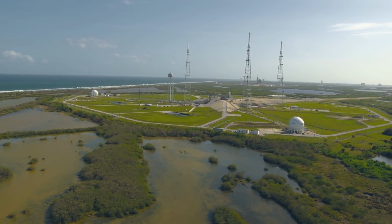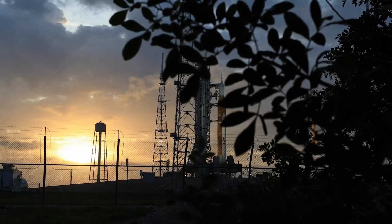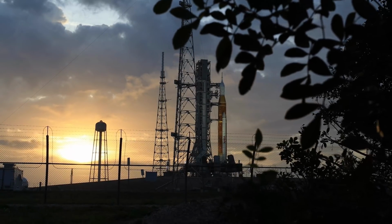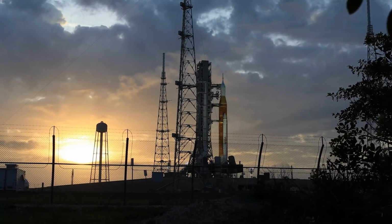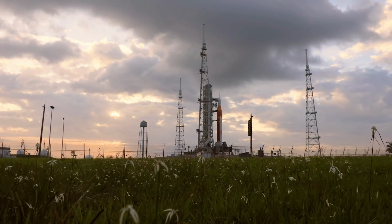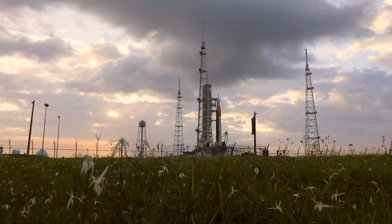And this is where things get interesting. When SLS rolled out for its wet dress rehearsal, this was intended as a way to find issues before launch. And to be fair, Launch Complex 39B's systems have largely worked quite well considering the major redesign and rework following the end of the shuttle program. Even so, issues were bound to come up.